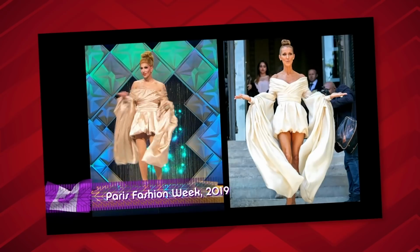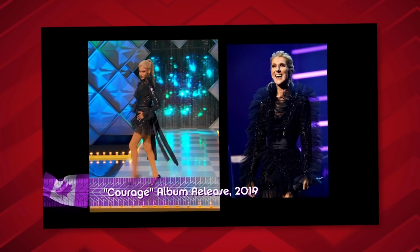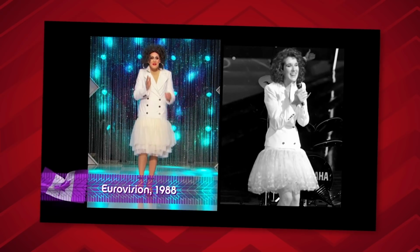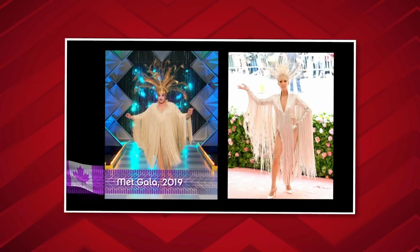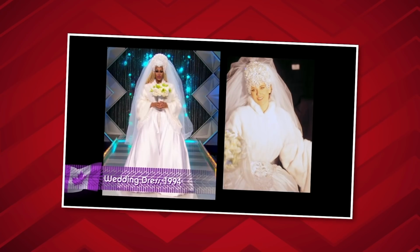This week we are going to be tooting and booting the looks of the queens on the main stage of Canada's Drag Race. And the theme this week was Night of a Thousand Celines. This week, the queens had to do their best Celine Dion look. She has become quite a fashion icon. Celine Dion is one of those divas that a lot of drag queens love to impersonate. Canada's national treasure. Yes, Celine Dion is an absolute icon. She is a legend. She is the queen of Canada, Celine Dion.